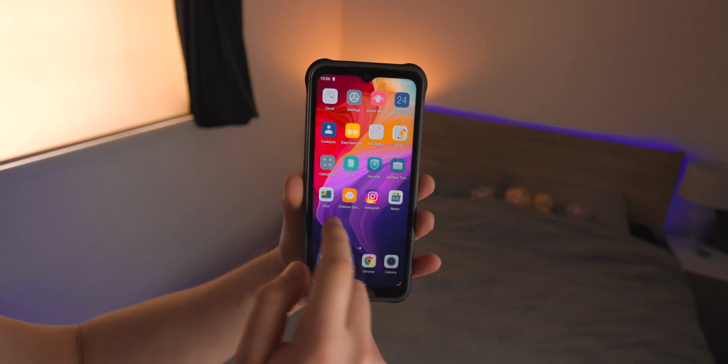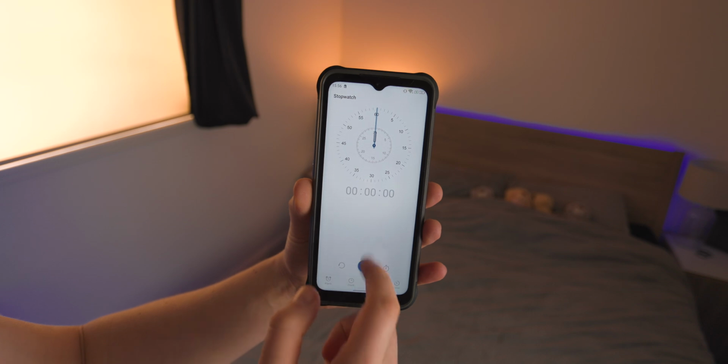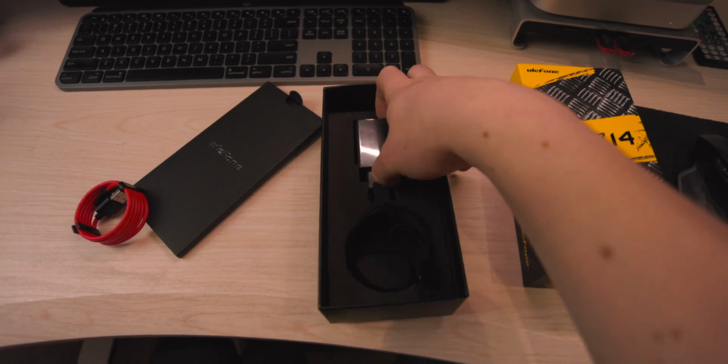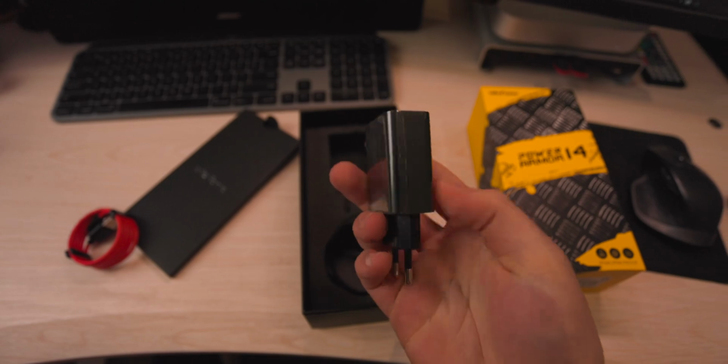footage from it. But yeah, overall, that is my review of the Ulefone Power Armor 14. It's definitely a very nice phone for the price in terms of what you get. You also get a fast charger in the box, which is impressive. And considering the build quality, the IP rating, even the screen and performance, I can say it's definitely worth $150 for sure. Just depends whether you want to sacrifice things like the camera or whether you want to spend that little bit more money and pick up something a little bit better.